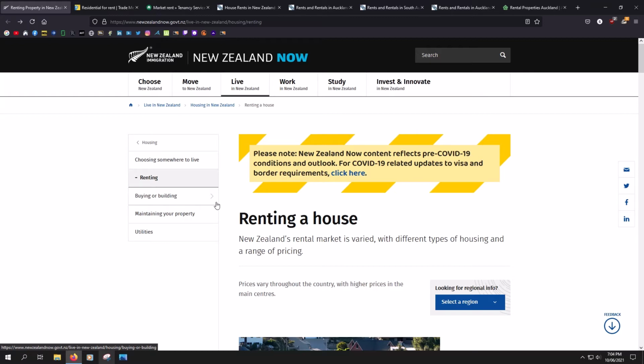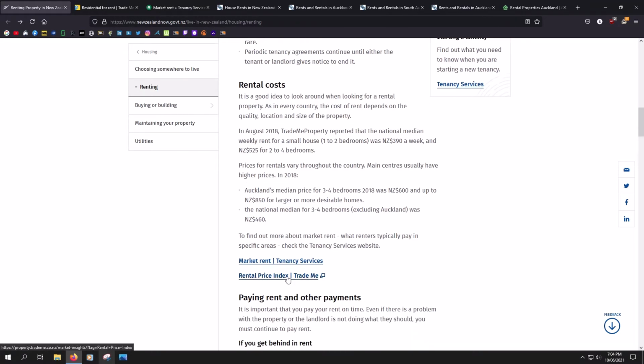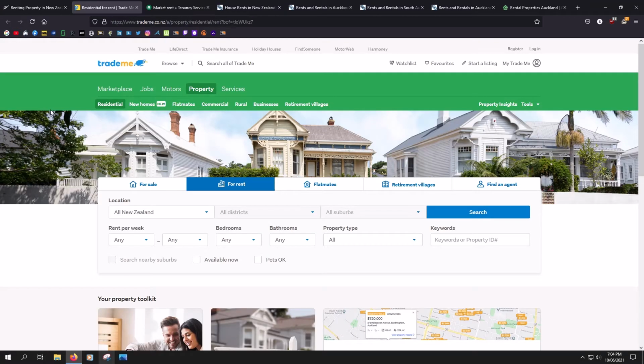All right. So the New Zealand government has recommended Trademe. Trademe is a New Zealand website where you can sell things. It's kind of like eBay, I guess. But they also list houses to rent or to buy, and they sell other things on that website. Since the website is regulated by the government and recommended by the government, yeah, the link is here, takes you to here.